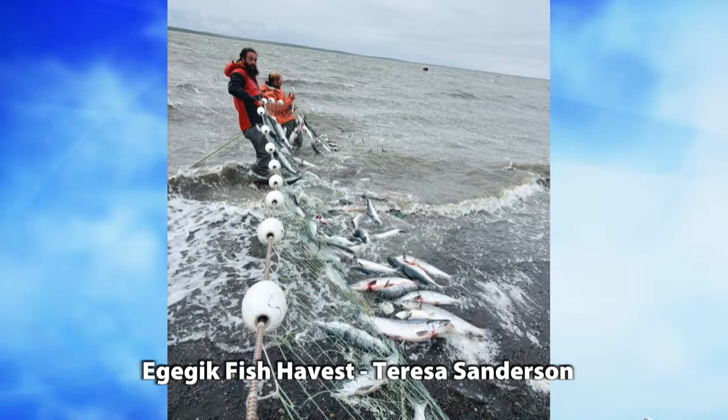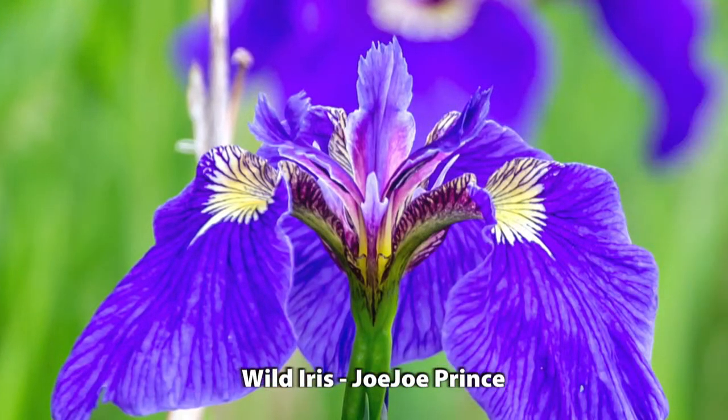From Fish Harvest, that's out of Igiugig, and Teresa Sanderson sending that in. Looks like they're having a haul there of some salmon as they go through the summer months.